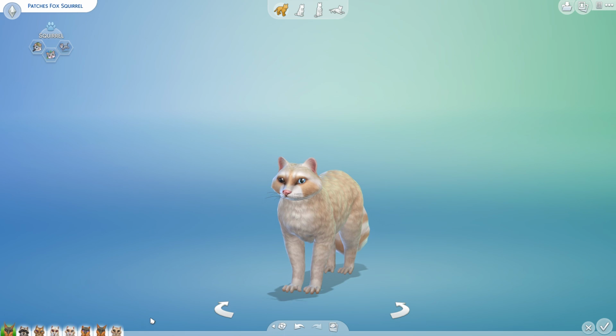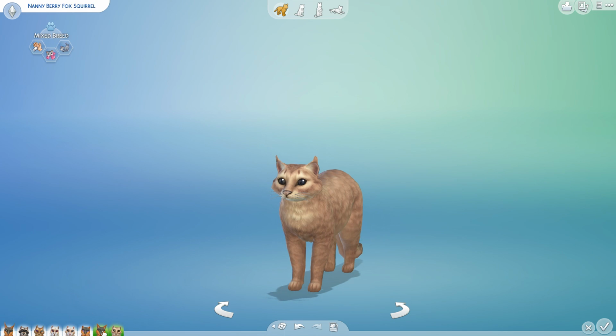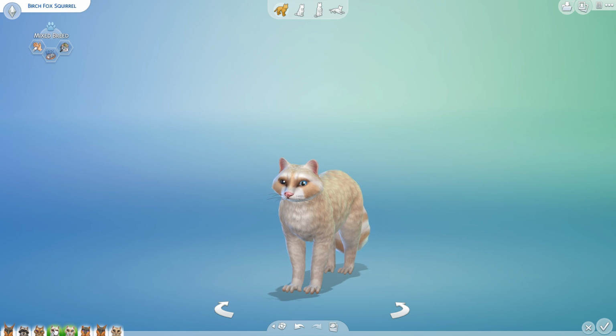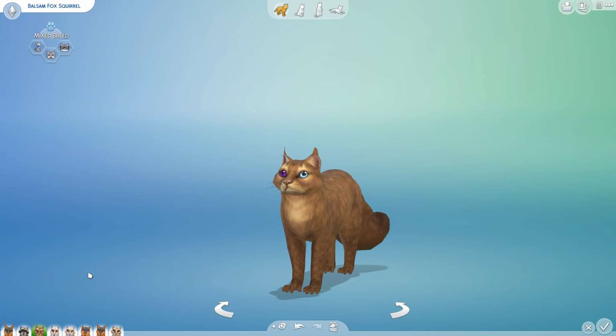But all right, thank you guys so much for joining me. You know how much I love Patches. I can't get enough of him. And it's so interesting to see how diverse the facial structure, the appearances, the looks of all these animals are, because it just opens everything up in our Sims worlds for more stories and more different ways that we could weave all of this together.